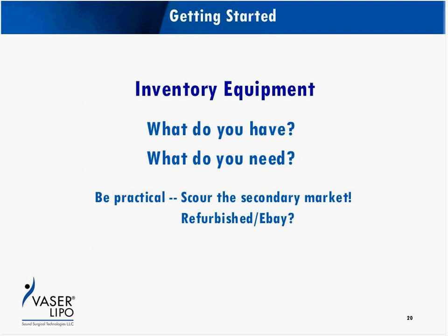So what you want to do is obviously inventory what you've got. So what do you have and what do you need? So a lot of the things that you're seeing are really things that you're going to have already. And I feel, especially right now, be practical about what you're doing and looking at. I mean, I looked at the secondary market. Our procedure chair I actually purchased on eBay and have been very happy with it.